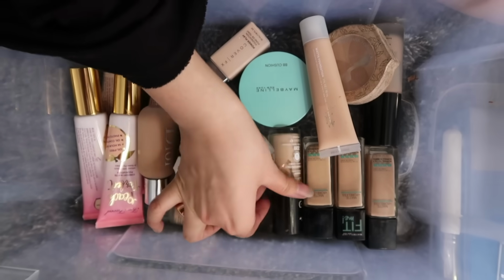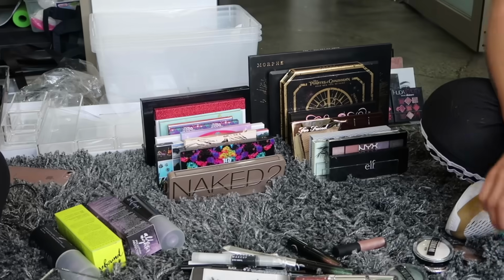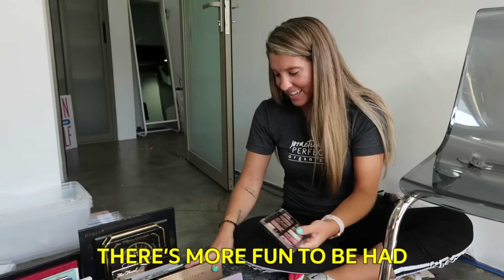Now, while I had been busy digging through my foundations, Ashton had been sorting out the bronzers, and Kaylee had been cruising through the palettes. There's more palettes though over here. Oh, there are. Don't worry, yes, Kaylee, there's more fun to be had.